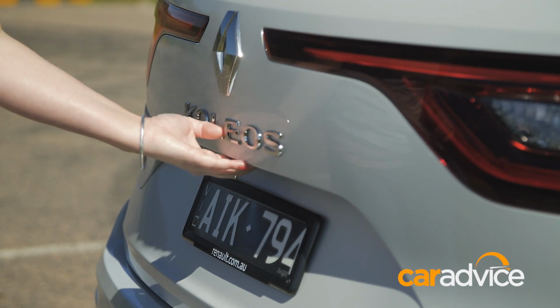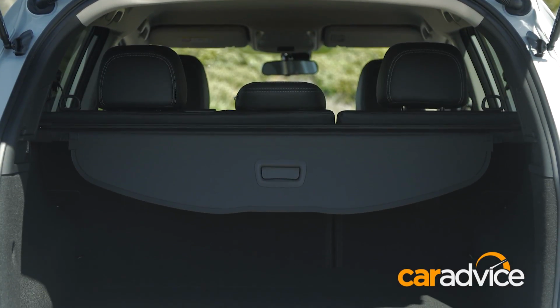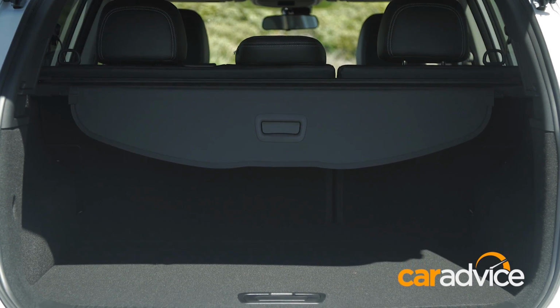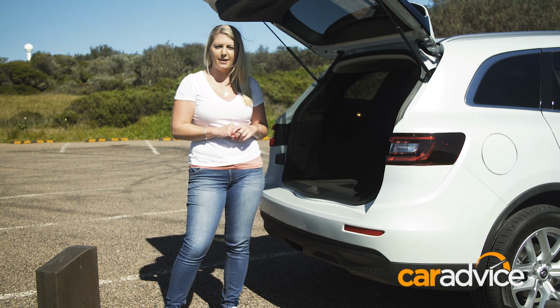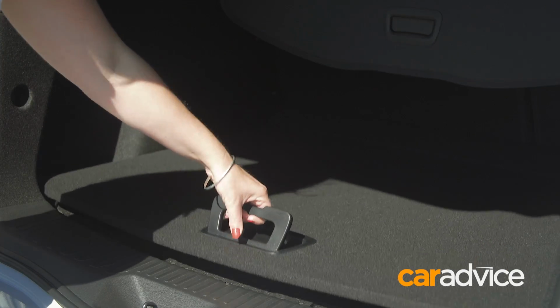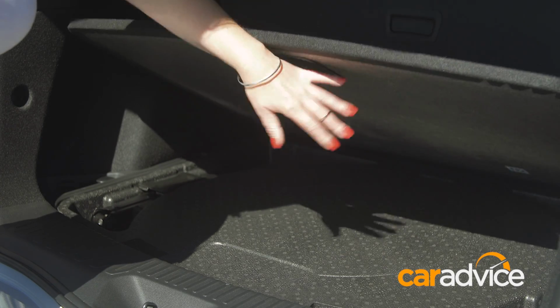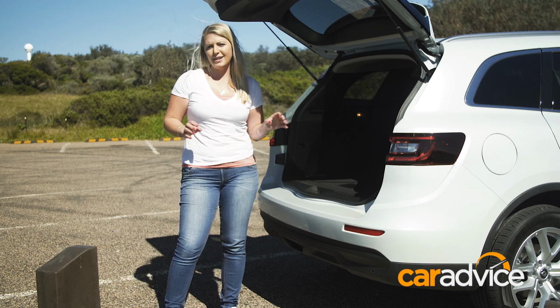So we have to do this the old-fashioned way. But there's a really decent amount of space in here, 458 litres, which is about the segment average. That expands to 1,690 litres with the rear seats folded down, and that's easy to do thanks to a one-touch lever. There's a full-size spare under the floor, but no underfloor storage though. And unlike some of its competitors, you'll notice there's no 7-seat option, it's a 5-seat only.